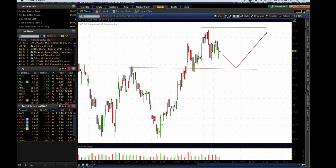See, that's why learning how to trail the stops manually is going to put you in a much better position as the stock starts to move higher, because what's happening is you're allowing yourself to lock in more of a profit as the stock goes higher versus letting the computer try to figure that out for you.